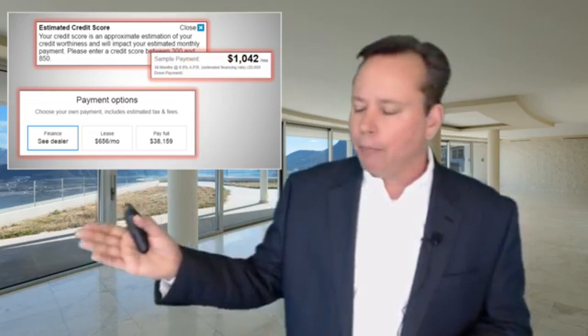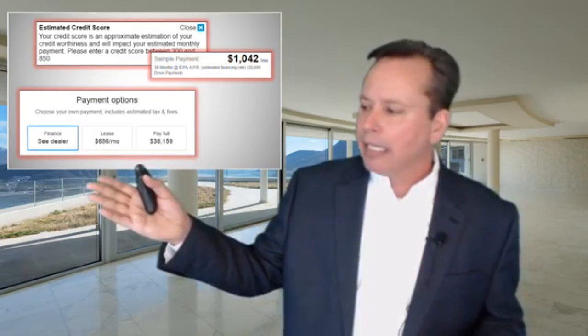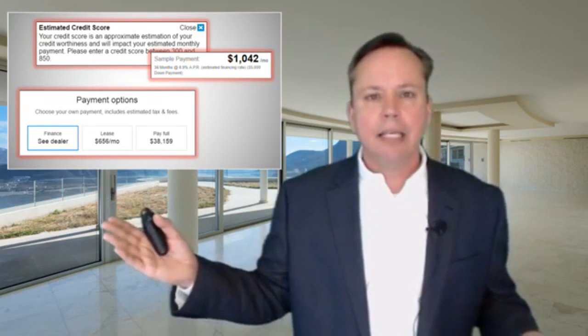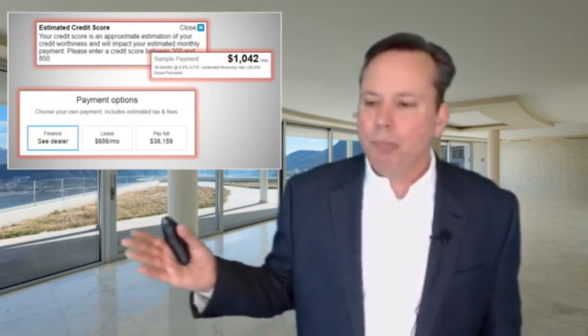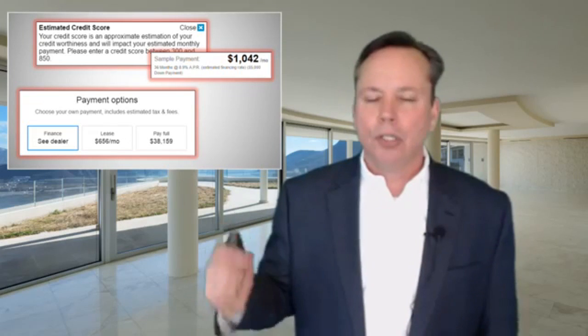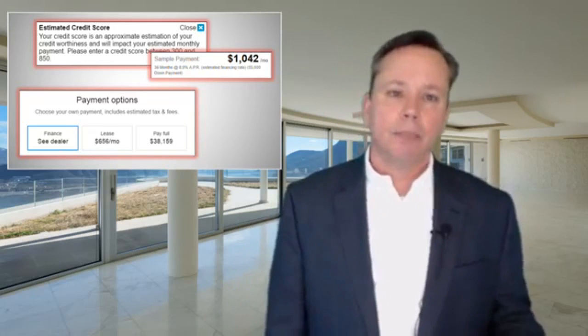Look at this. I structured this deal and I went to look at financing options, and I can lease it or I can pay full, but to finance, I got to see the dealer. Is that an online deal? No, it's just as bad as the shopping cart 10 years ago on your website. I still have to do work with the dealer. I want to buy online. I want it to be a great experience. I want it to be seamless.